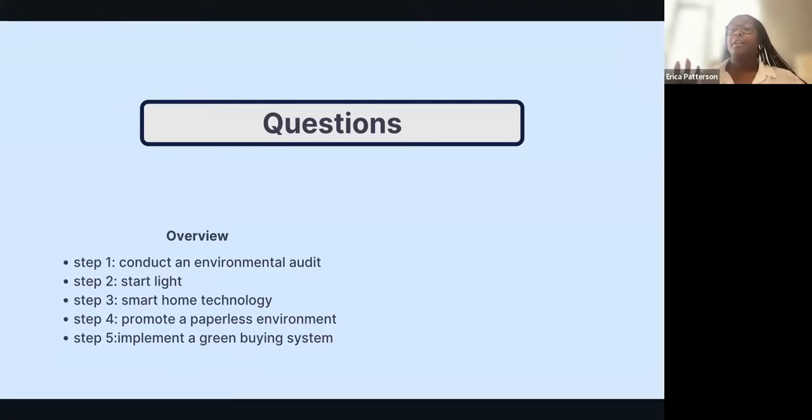Step 2, start light. Do not overwhelm. Like they say, start with your smallest task first and then work your way up. So even with being sustainable, you want to do that. You want to start light and then go up. It can be as simple as replacing all of the light bulbs in the building with more eco-friendly LED lights.